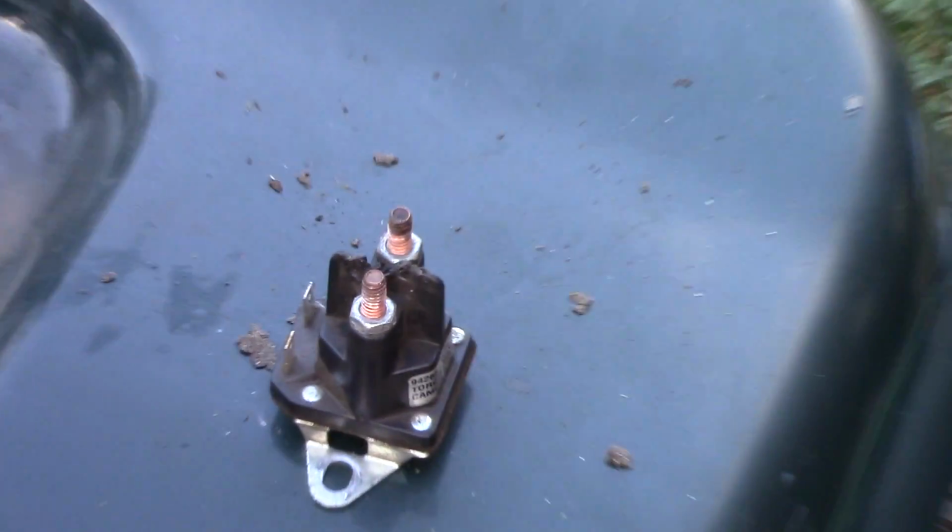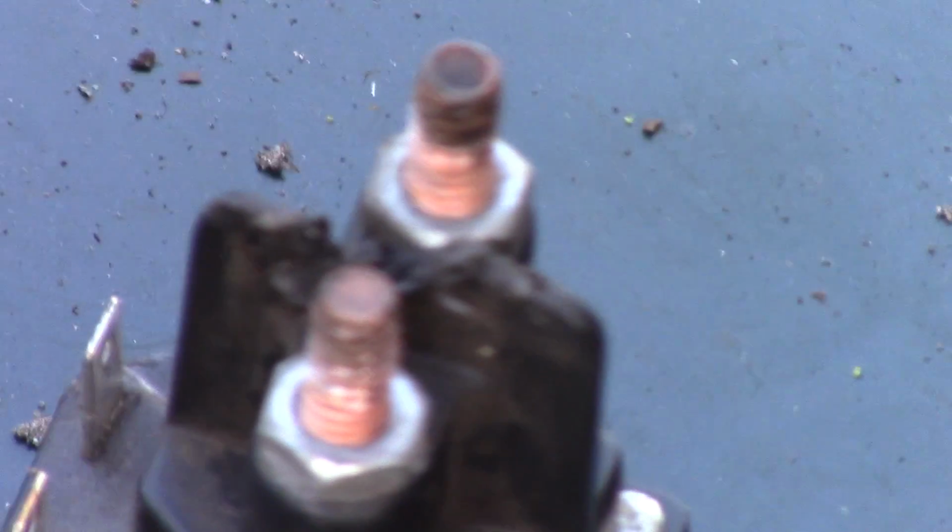Alright, so the old solenoid is off. I don't know where it went. You just had it. No, right there. There's the old one. They had really messed it up trying to jump across it and stuff. So, Nick's going to put the new one on now.